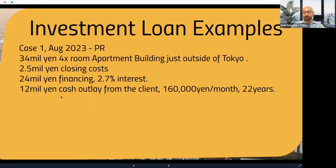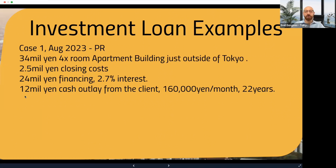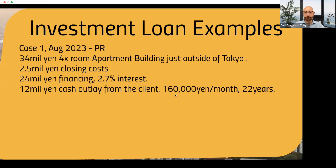It's not the same deal as a home loan, which is why I encourage people to go for a home loan first, because it's just a better deal, and then worry about buying an investment property. So he had to put 12 million yen cash outlay from himself, and he's a bit of an older gentleman. He's got 22 years left on the loan to repay, and his mortgage repayment is 160,000 yen a month.